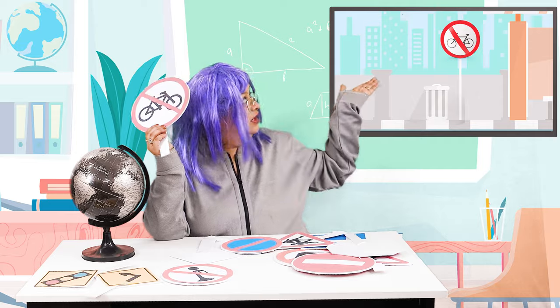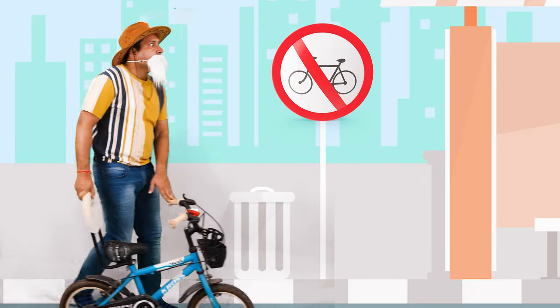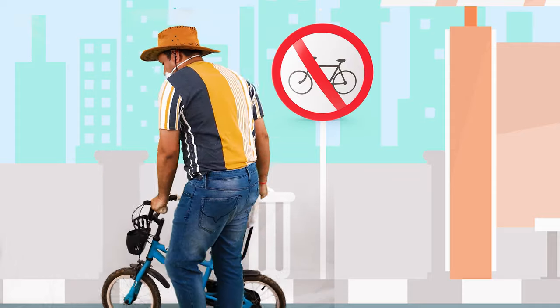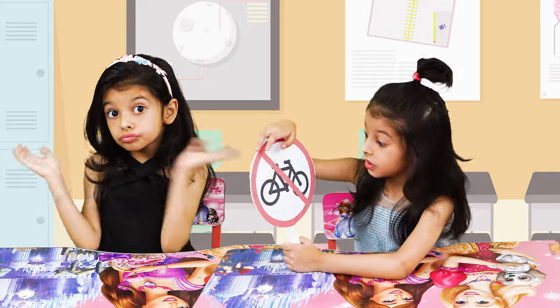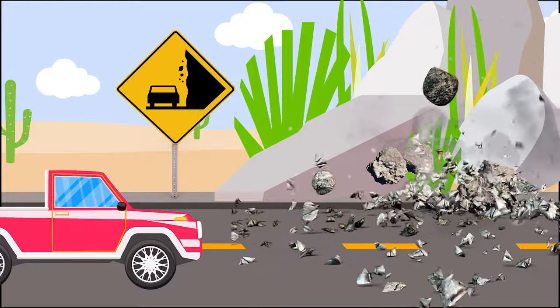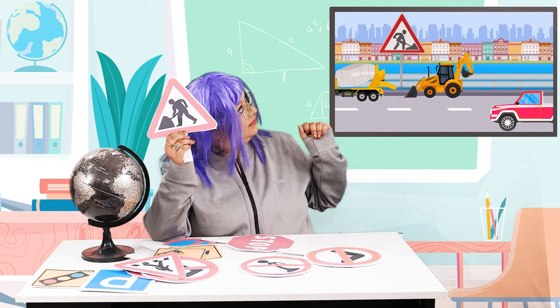This is the sign for no cycling. This sign you will find at the mountains. Falling stones, be careful. This sign means men at work. Be careful, okay? Careful.